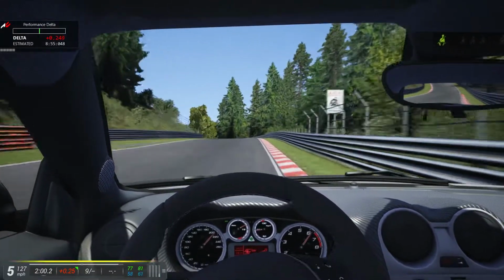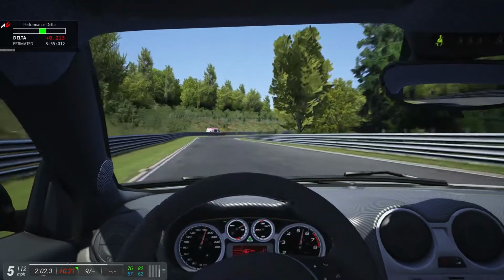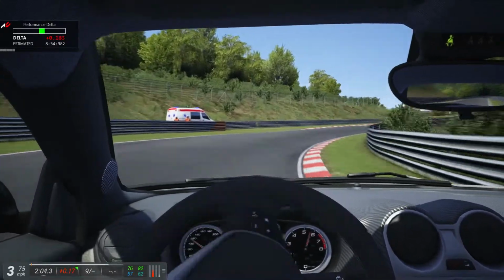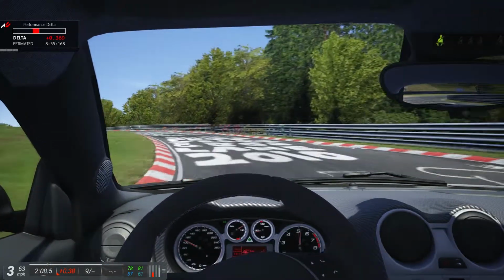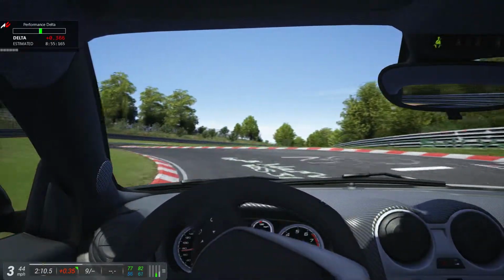I don't think there's any point me taking another run at this car. It's beat the 500, which was its competition. It's not going to be able to stand up to the Mazda. I really do not think it's going to be able to stand up to the Mazda.